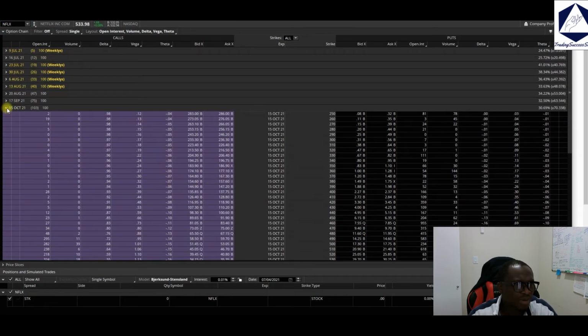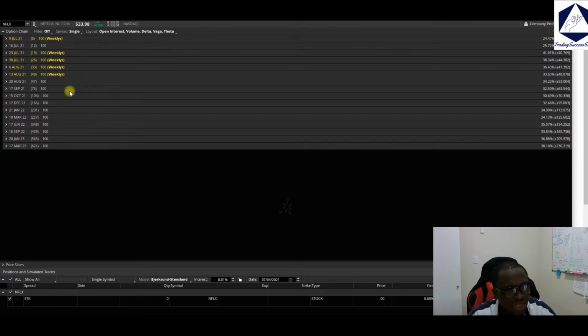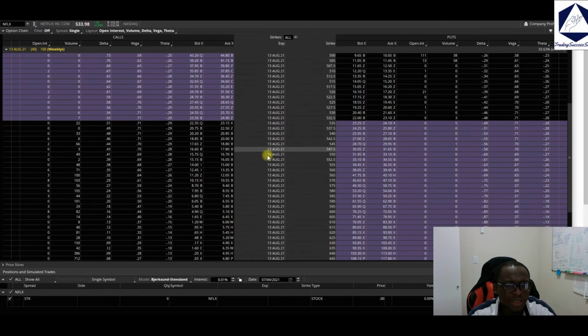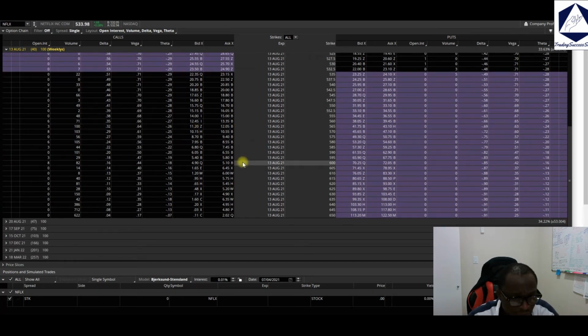So now, if you believe that Netflix is still gonna keep pushing and pushing, you can go out of the money, but you're gonna go for the August side. You can look for something that has a huge amount of volume. Look at that right here. So you'll be going for the 640. But if you see the bid and the ask, it's all messed up, so I won't be able to trade this because the volume is not right. Then take a look at the 595. You have a 40 cents spread on this one, which is $40, right? So it's not really too good.